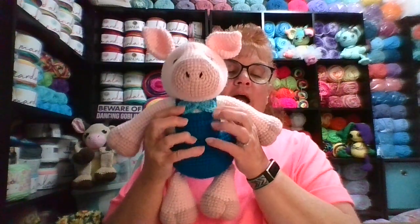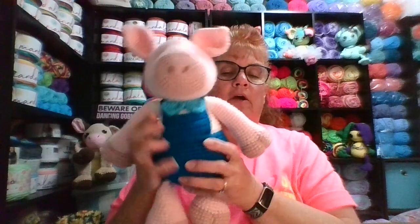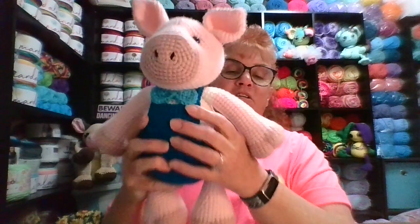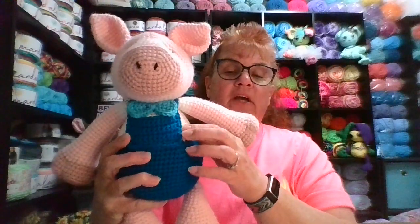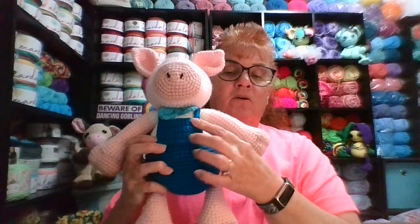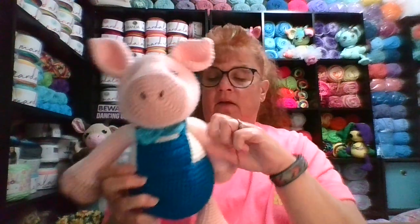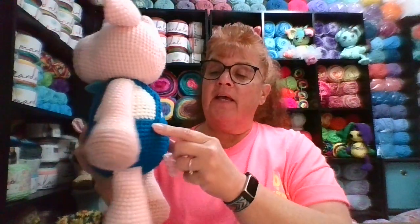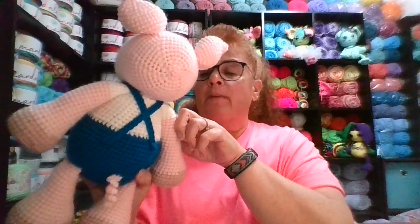And I was going to do the sparkly blue, but it was a little dark when it came to him already wearing his bib overalls. So I opted to go with this turquoise color to go with his bibs. And I just made the front panel a little rectangle. And then on the corners, I crocheted a chain long enough to come back down to here. And then I single crocheted back up and reattached.